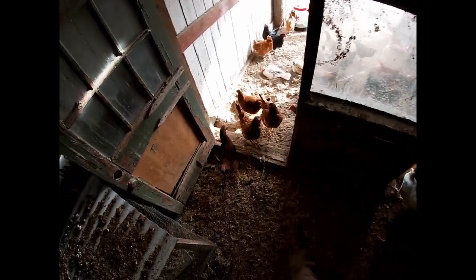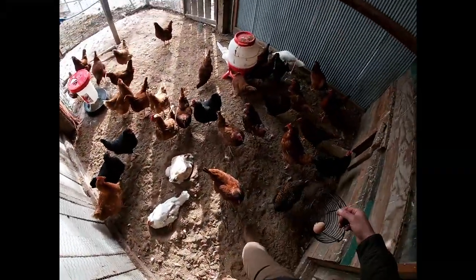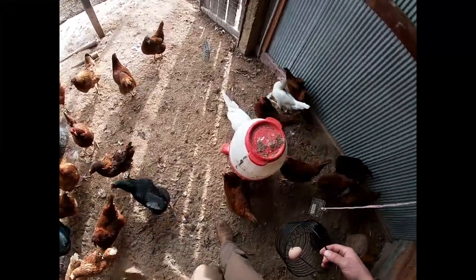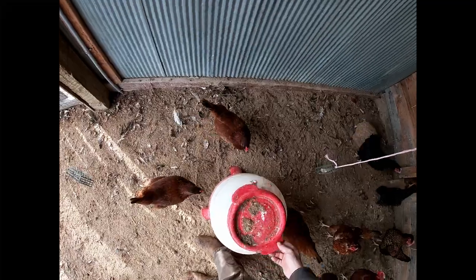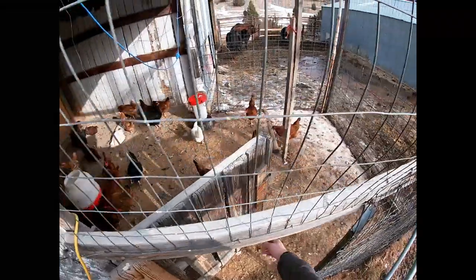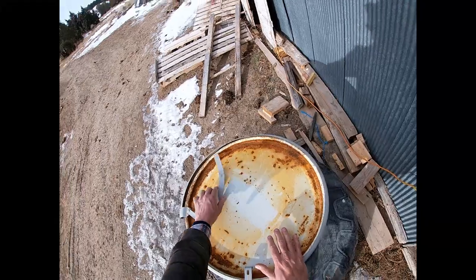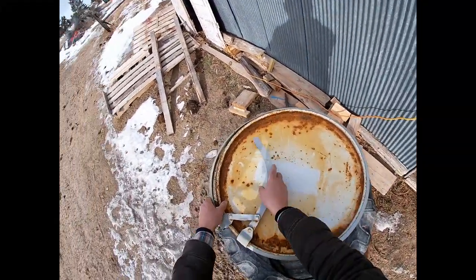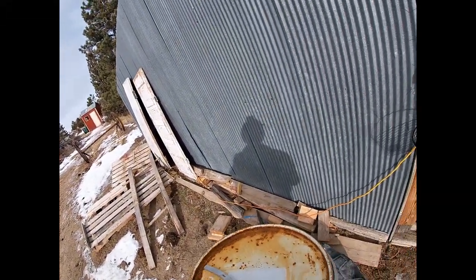If you haven't heard me say this before, chickens lay on a circadian rhythm. We just passed, a week and a half ago roughly, the winter solstice, so the shortest days of the year. Right now they aren't laying very much at all. As soon as we hit some longer days, they will pick up and we'll be getting probably 18 to 20 eggs a day.